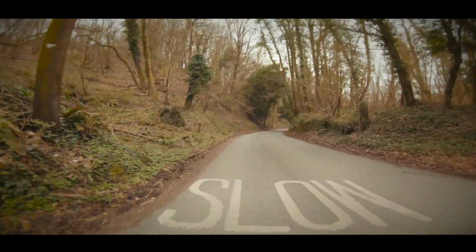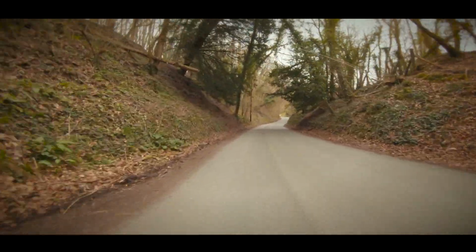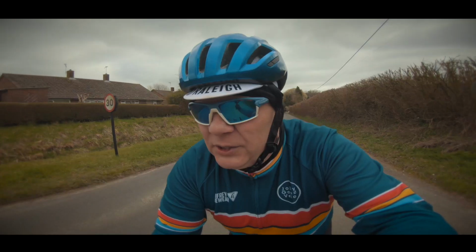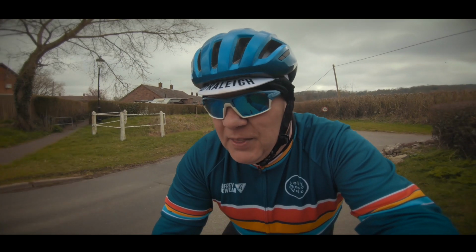That, boys and girls, was Kiln Lane. Absolutely terrifying on the way down and a killer on the way up. As you saw, there were lots of people trying to go up it and not doing a bad job of it by the looks of it.